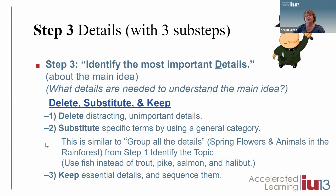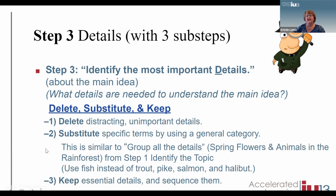Okay, so looking at step 3, once we have our main idea, our sentence that we've either found or created, now we're going to identify some of the most important details. So there are a couple different things we have to keep in mind. What are the details that are most important for us to understand that main idea? And we want to keep in mind 3 different things.